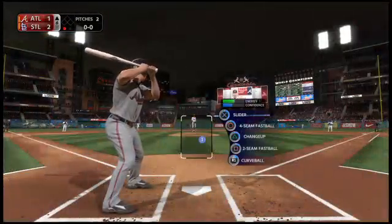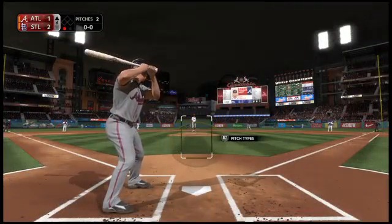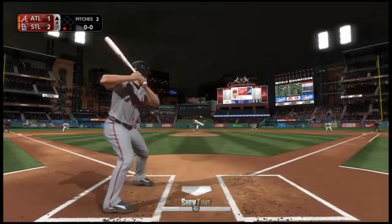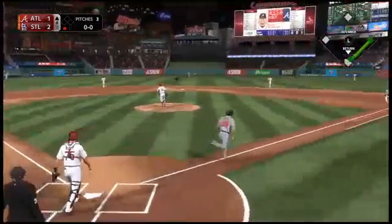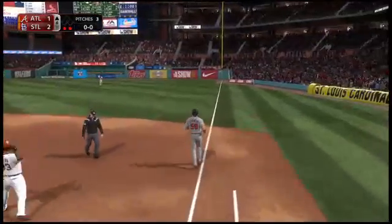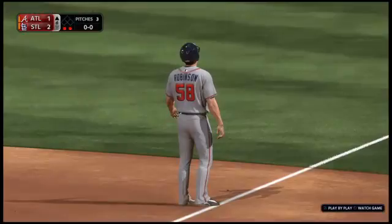Ready once again, Dom Robinson. 3rd trip to the plate for him here tonight. 0 for 2 at this point. A swing and a ground ball to 3rd. And now from the air, a jump throw. And a long throw across the diamond gets him. That's a nice play.